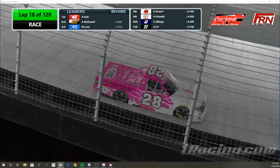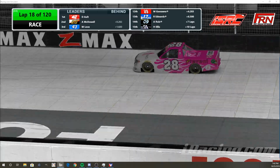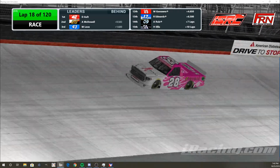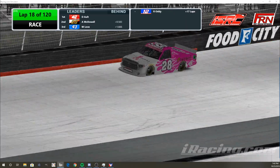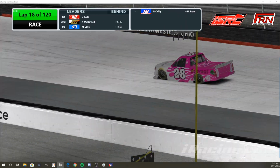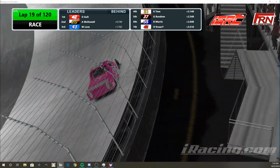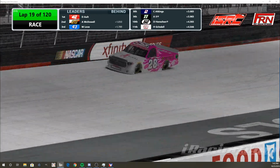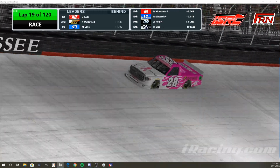Andy McDowell still hanging in there. Oh, hits the wall a little bit off of 2 right there. That's going to slow him up quite a bit. Got some splitter damage right there and some rear bumper. Oh, gets loose off the corner now. What was running so good there for a second, hanging in there with Dylan Alt, now going down the drain. He's still hanging in there for second though.